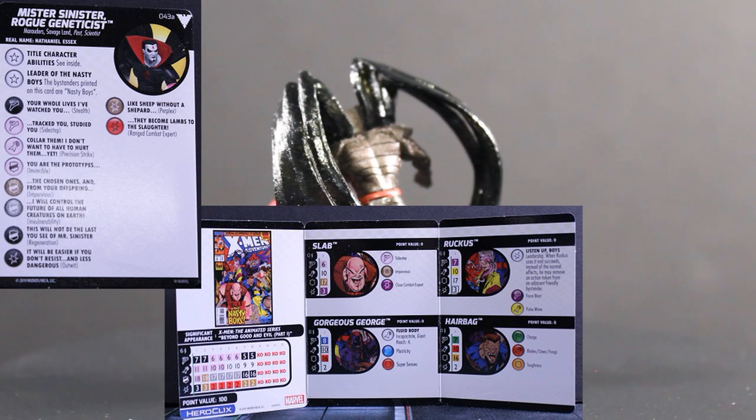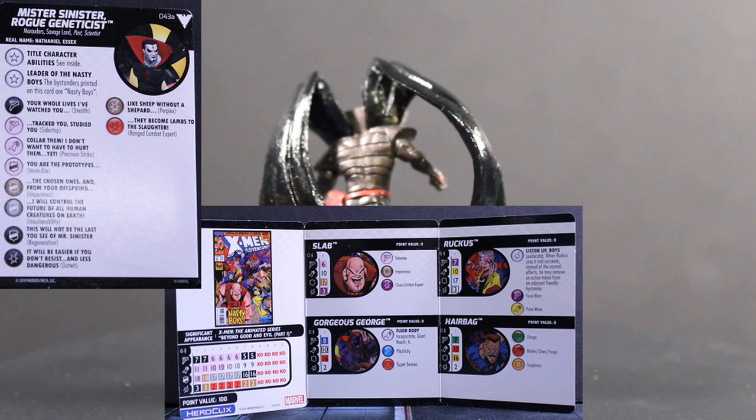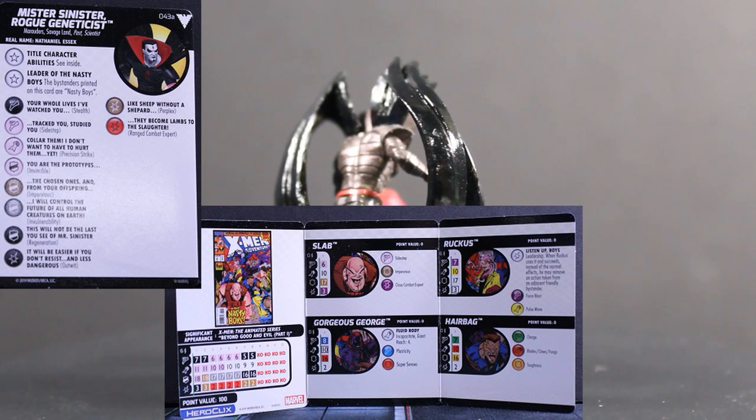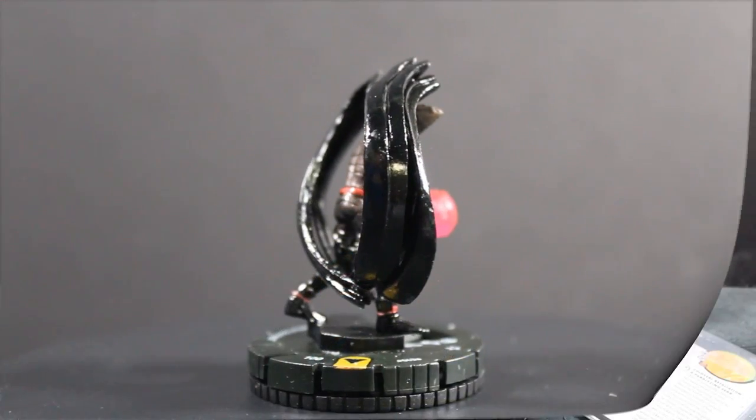I like this guy a lot. I didn't like him when I very first saw him, but the more I look at this card for this video, I'm like, I'm really happy I pulled him. I definitely can see myself playing this figure, and I want to get a few games in with him. So super excited to have him as part of the collection.